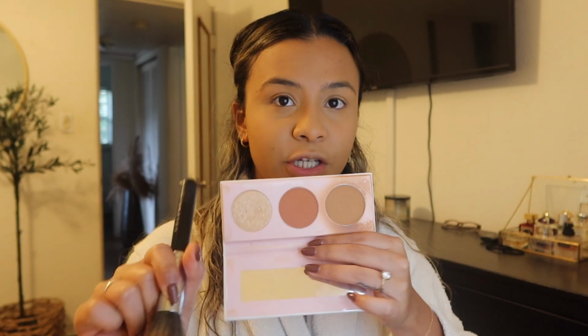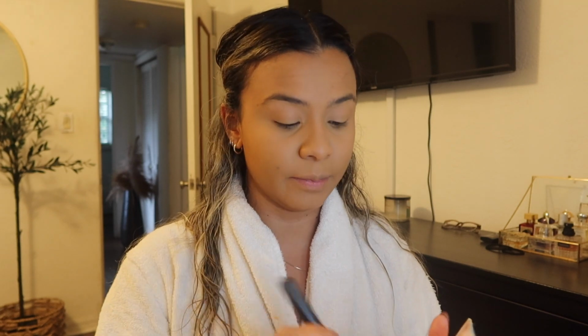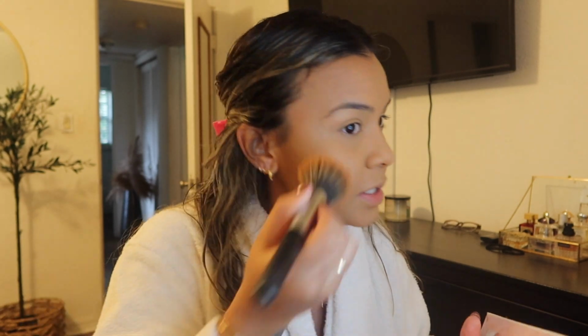I love it. Now going into my Ultimate Face Trio that I collaborated on with Dameboss. This is the medium palette. So it has a bronzer, a blush, and a highlight. It comes in 3 different colors. I can't remember if it's in stock. If it is, I'll leave them down below. There's a light, a medium, and a deep. And I go in with the Morphe M406. It's a dual fiber brush, and that's my favorite way to apply.